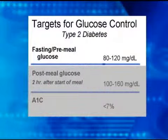Blood sugars, once you find out you have diabetes, should range between 80 and 120 first thing in the morning or after not eating or drinking anything with calories for 8 hours. It also should range 80 to 120 if you're testing before meals and it's been 3 to 4 hours after the last time you've had a meal or a snack.